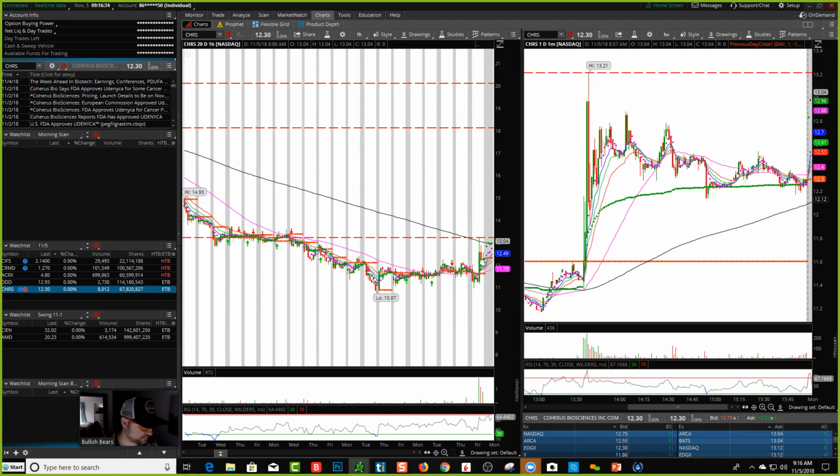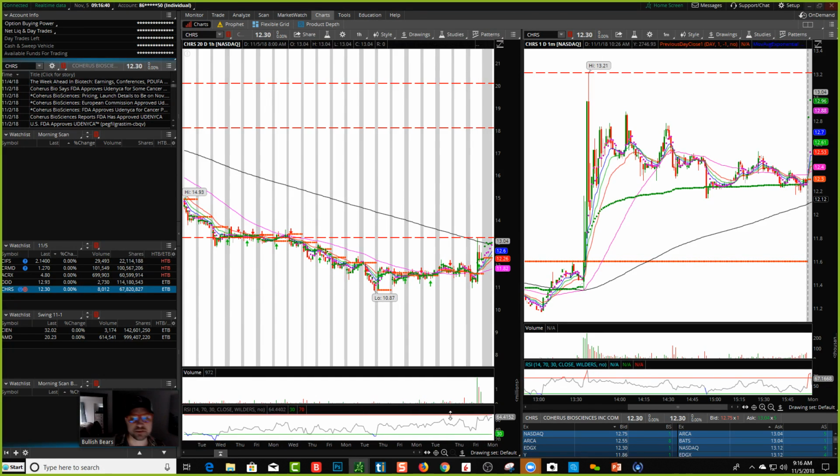So the one I like the most right now so far from the watch list would be DDD, and possibly CRMD. Let's take a look at trade ideas.